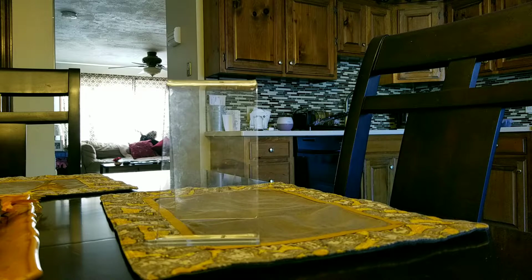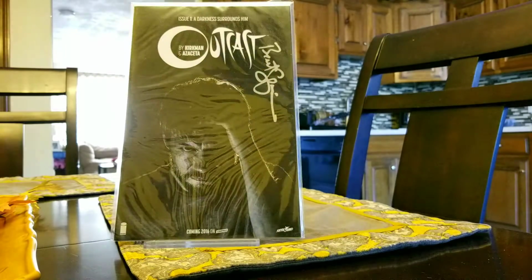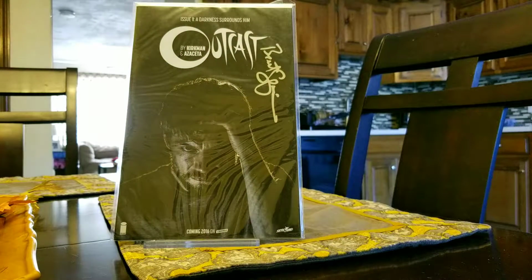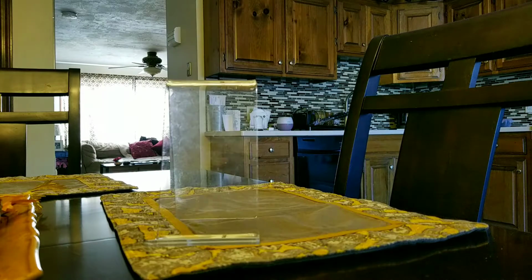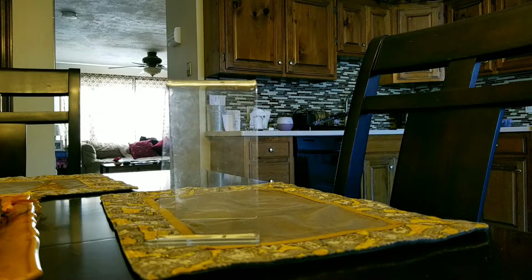I'm a huge fan of the Outcast TV show, but I don't know if it's even on the air anymore. I don't know if it got canceled or not, but Mr. Data himself, Brent Spiner, signed this for me. It's the, what the hell is this one called? The photo variant, I think it's called. Love this show. I don't know if any of you guys watch it, but I fell in love with it. The first 3 episodes got a little boring in the middle, and then the last 3 or 4 episodes kicked ass.